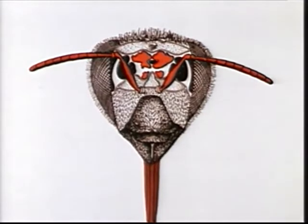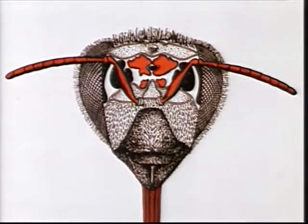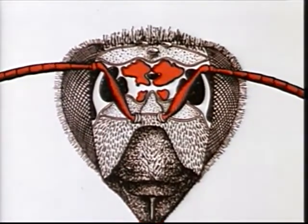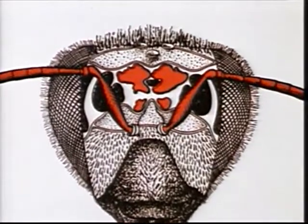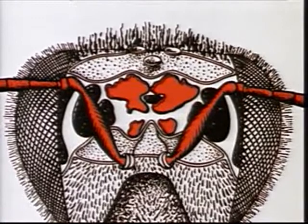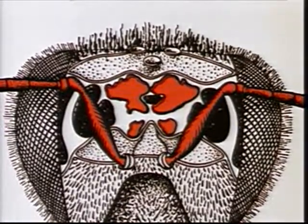This drawing shows a view into the head of the bee. Antenna and proboscis are marked in red. Behind the antenna are the antennal lobes, the first input regions into the brain. Above the antennal lobes are the mushroom bodies, which are named because of their shape. The pair of antennal lobes and the pair of mushroom bodies are also marked in red.